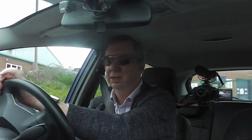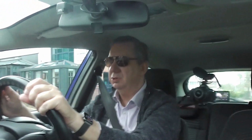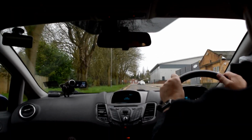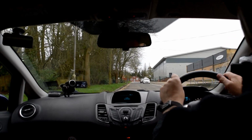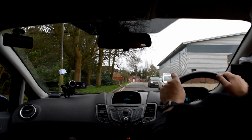So mirrors centre and right, indicate right, just to make sure it's safe. Clearly this is a Sunday afternoon, so the gates are shut and there's nobody around this industrial estate, but you still need to do it anyway. And then centre and right mirror for the new road when you come out. Lots of driving instructors around this afternoon, because as I said, this is the actual test station area, so they're all going to be bringing their pupils around this area.